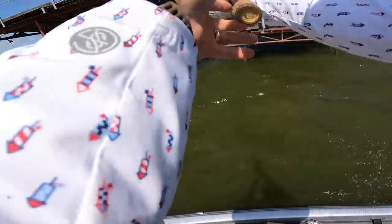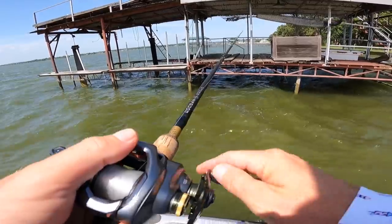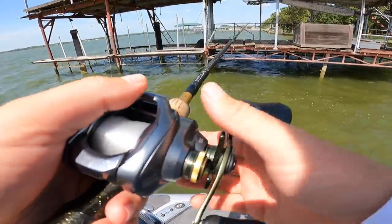But also around docks. It was my first time really fishing it up under docks. And I liked the way it was coming through all the dock posts and everything. Really good dock fishing bait. So go get you some. I'll link it down below.